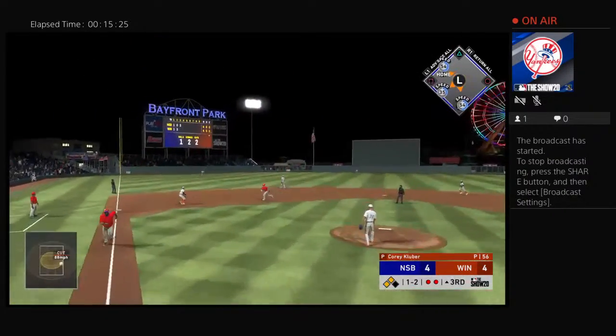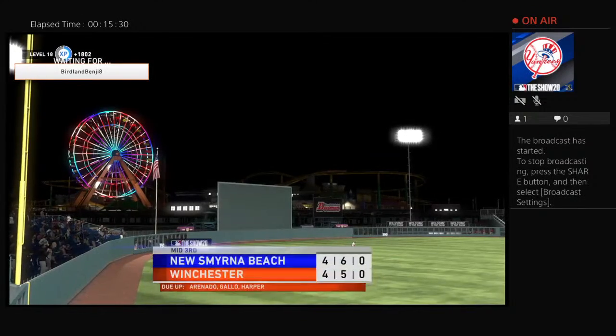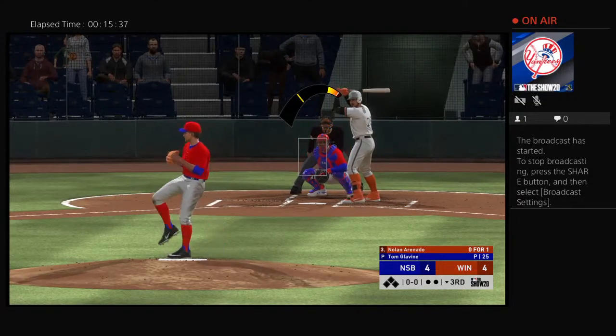This is line to left. Castellanos is there, makes the catch, and the side is retired. Here's Nolan Arenado as we move on to the bottom of inning number 3.